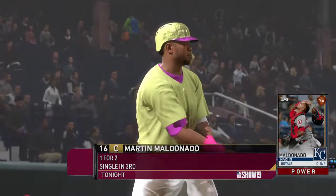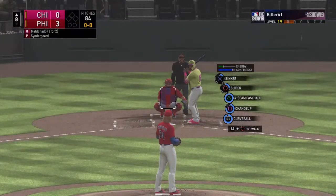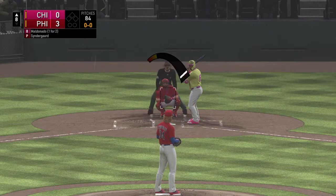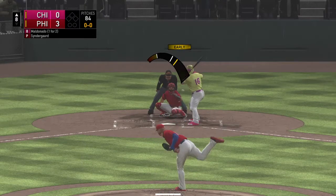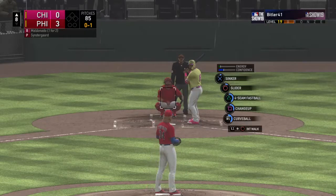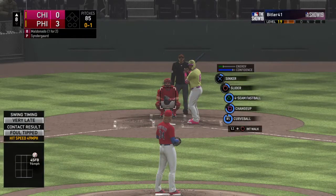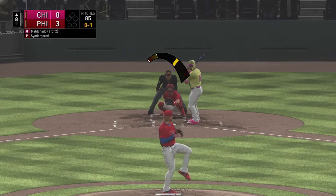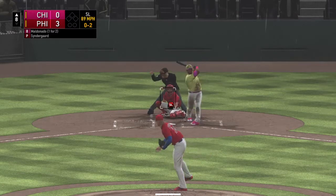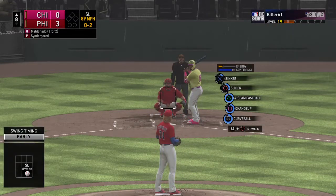Leading off the inning, Martin Maldonado, and they'll need him to get something going here. Ready to deliver. Here's the first pitch. Fouled away. The windup and the 0-1. Waved at and missed, and he's behind 0-2.